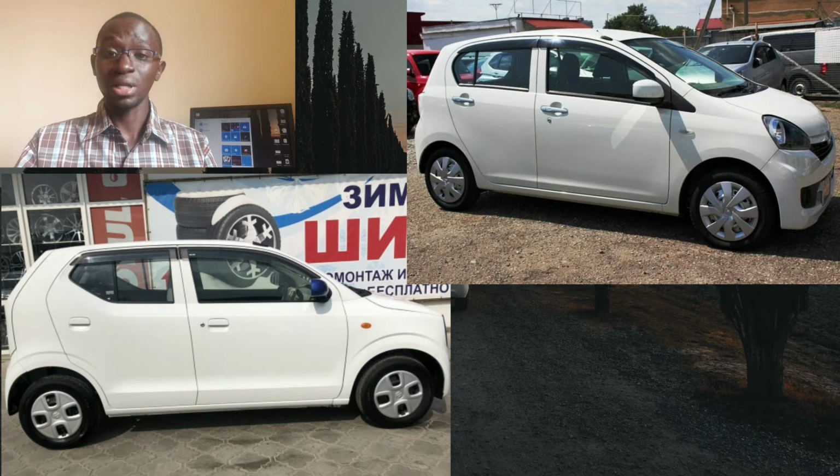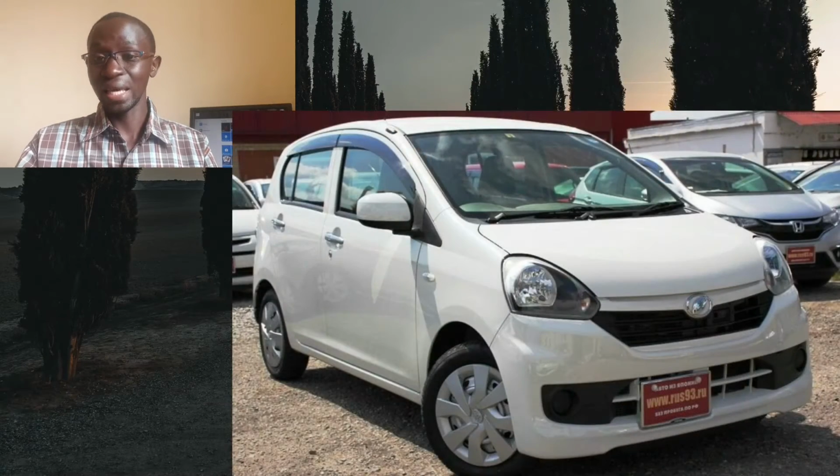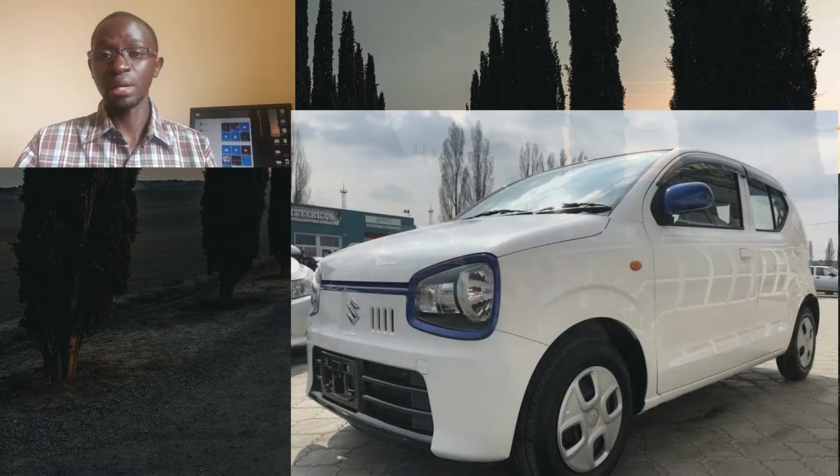There are these two small city cars which are relatively affordable to buy. They are going for less than 1 million shillings and they are non-hybrids, but their fuel efficiency is at par with hybrid cars. So they give very good fuel consumption without having the complexity of hybrid cars. I'm talking about the 2016 Daihatsu Mira ES and the 2016 Suzuki Alto. Which one between these two would make the perfect taxi car for your side hustle? That's what we will be finding out in today's in-depth comparison.